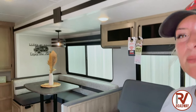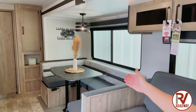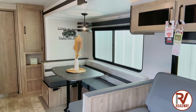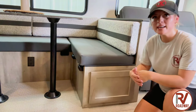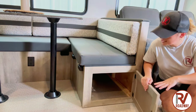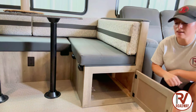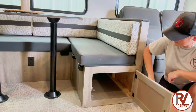And then moving to the right, we do have our nice U-shaped dinette. This does fold down into a bed if you need extra sleep-in space, but you do have a six-seater U-shaped dinette. Directly below our U-shaped dinette is these doors that open up, and you can tell that the storage runs to the very back of the slide out. So we do have storage underneath our dinette.